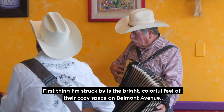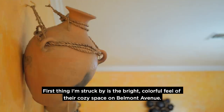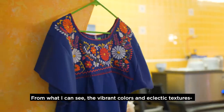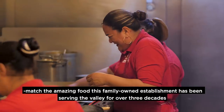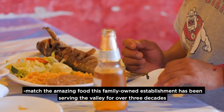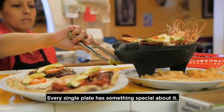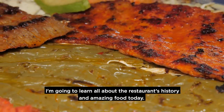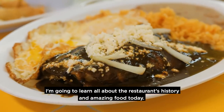First thing I'm struck by is the bright, colorful feel of their cozy space on Belmont Avenue. From what I can see, the vibrant colors and eclectic textures match the amazing food. This family-owned establishment has been serving the Valley for over three decades. Every single plate has something special about it. I'm gonna learn all about the restaurant's history and amazing food today.